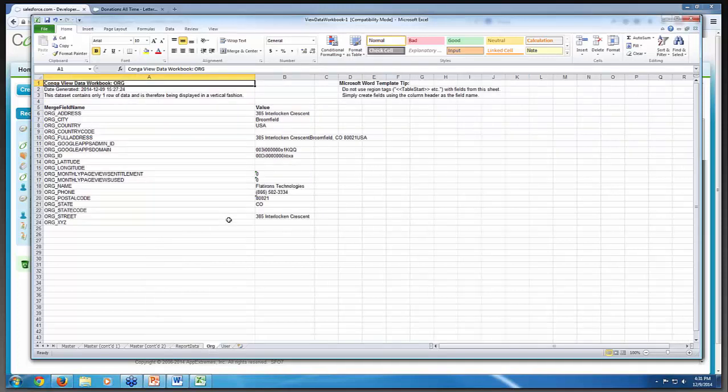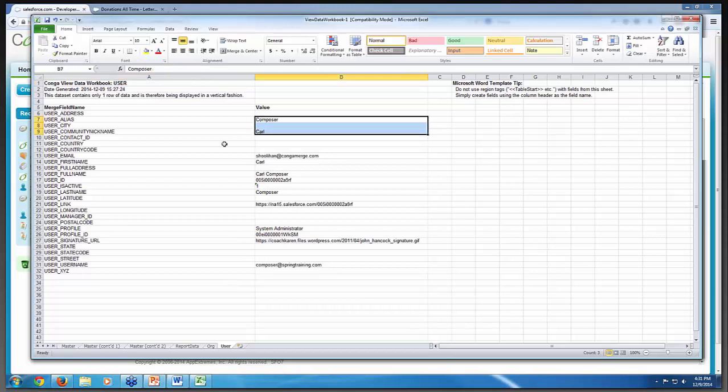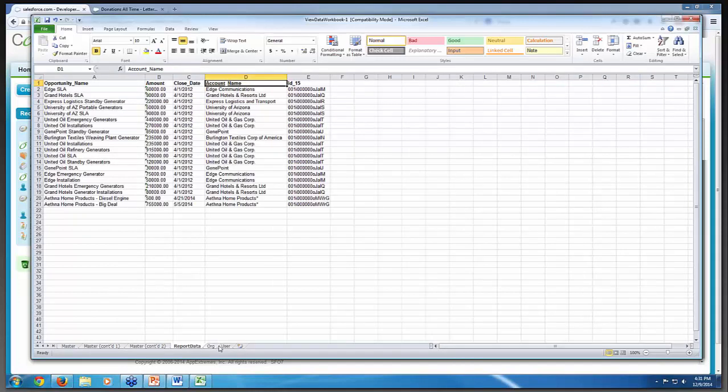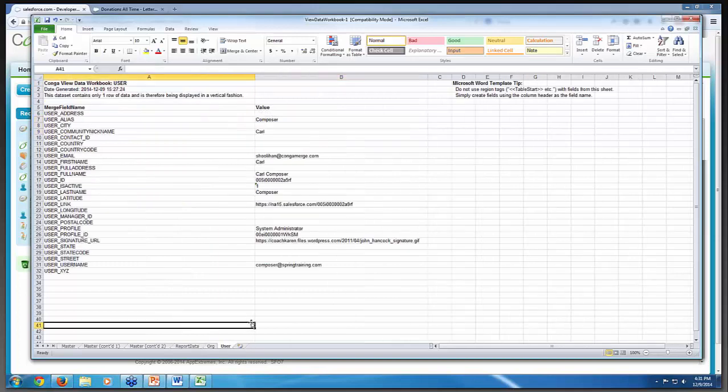Org is short for organization. It's information about your particular organization. And then user is whoever's logged in and running the process. I'm logged in as a fictional guy named Conga Composer. It's going to display his information as well. So these are all the different data sets, we call them, master being one data set, report data being a separate data set, and then org and user, two more separate data sets that you can pull fields from and build merge fields on your template.